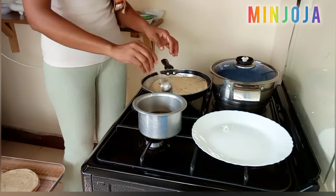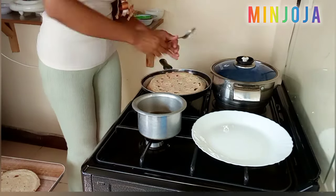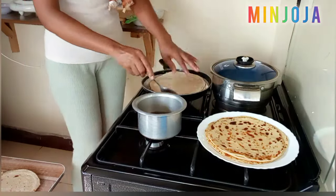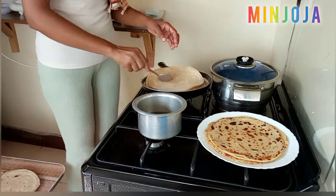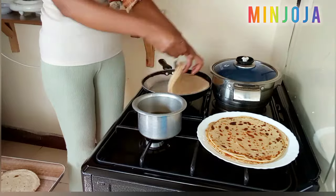So if you ask me, one of the easiest foods to cook, I'll say chapati. I normally spend little time cooking chapati, and I like cooking chapatis. Although they are not that perfect, I love cooking chapatis.